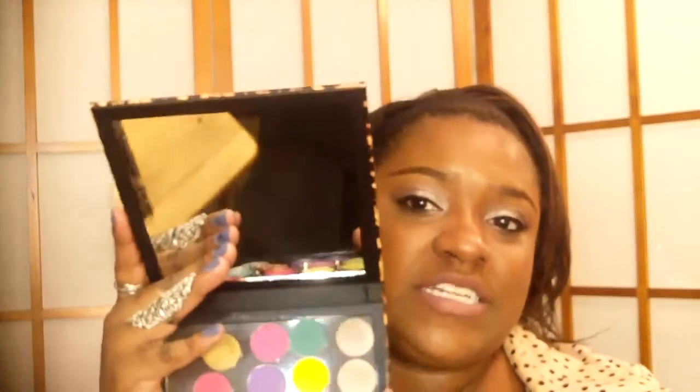What I imagine this is great for is probably travel. If I wanted to put a bunch of my eyeshadows in here for travel, then I could go. It would look super cute. They're interchangeable, and I got a mirror. So there we go. Sorry, I need a drink.